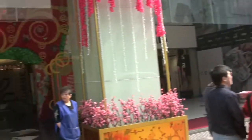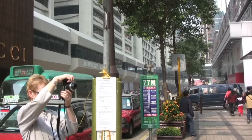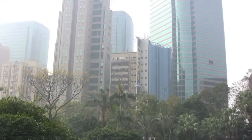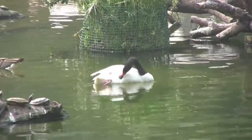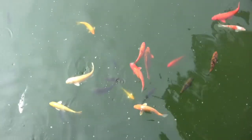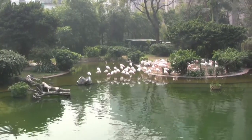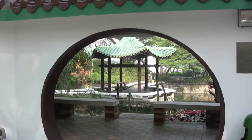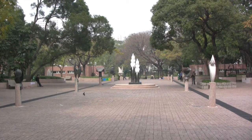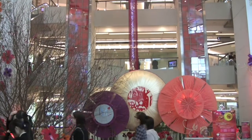Morning on Canton Road, one of Hong Kong's arteries of consumerism. Amazingly though, nearby is Kowloon Park, a very large park built in the 1970s on the site of an old British Army barracks. And we exit onto Nathan Road, another of Hong Kong's arteries of commerce.